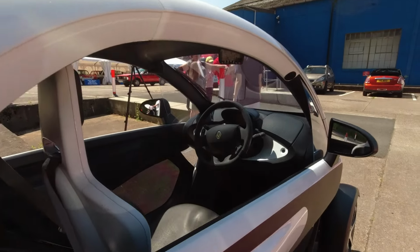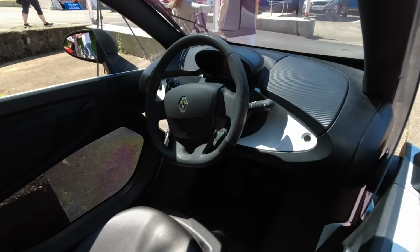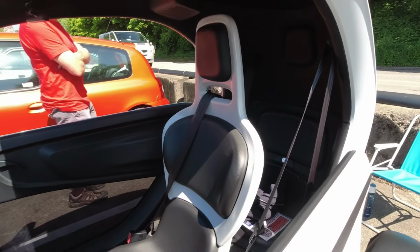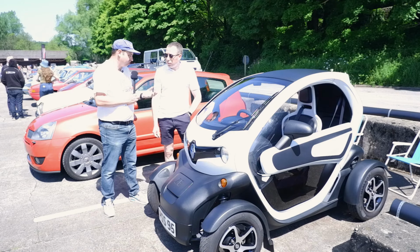I mean, when you look at the thing from the outside, it looks really small, but when you're in it, you almost feel like you're in a car. It's so car-like. You don't feel small. It's strange. Obviously, you mentioned you've got that tuning box, so I mean, these didn't have the greatest of range to start with because they were always intended as a city runaround, really.